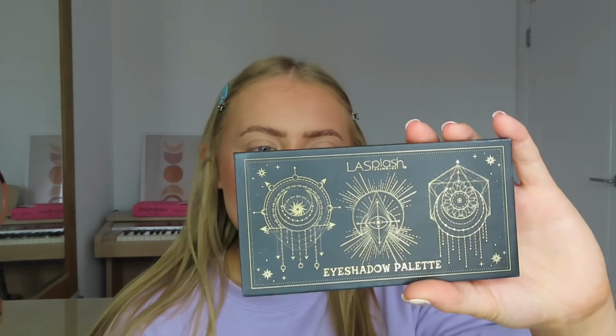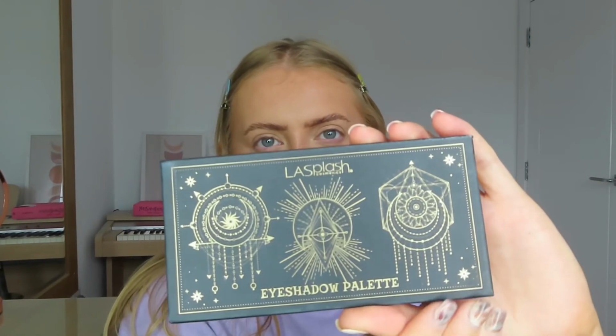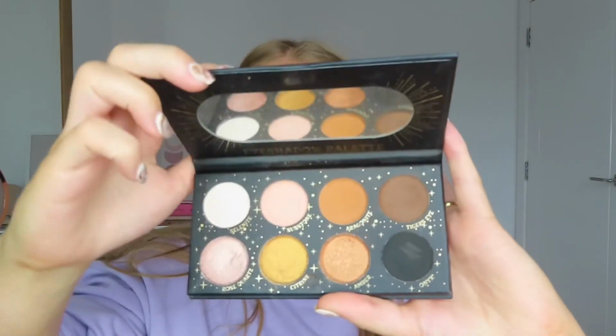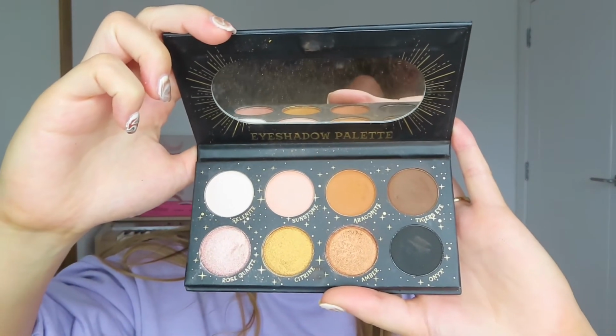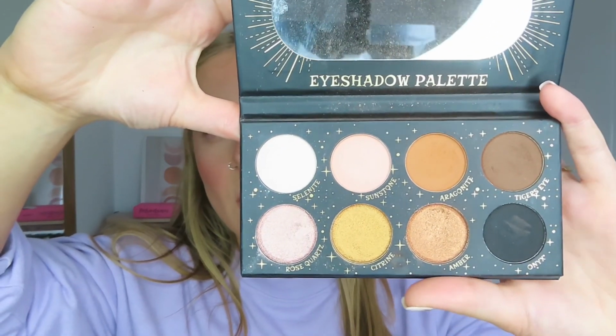I'm now going to take my absolute go-to eyeshadow for a neutral smoky bronzy eye, which is the LASplash eyeshadow palette. There's not actually a specific name for this palette. I don't know if they sell more than this palette, but this is the one I use. That's the packaging, and this is what it looks like. So this is from a glossy box, and I think the shades in here are gorgeous. So I always use this when I'm doing a bronzy eye.